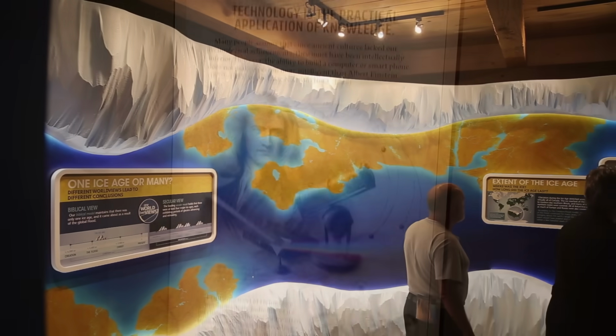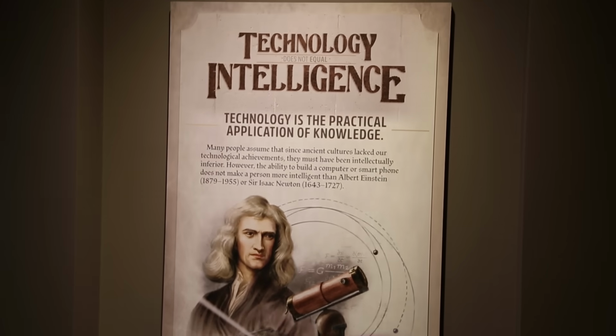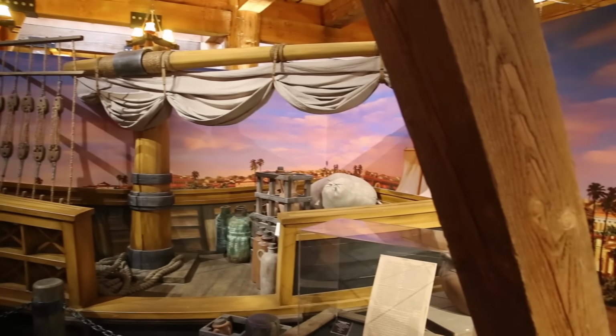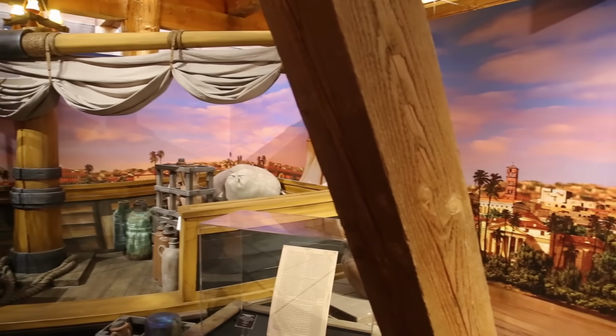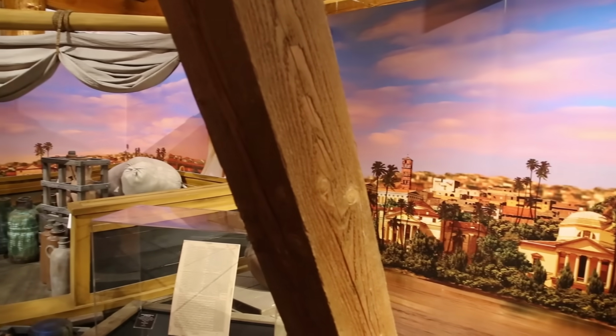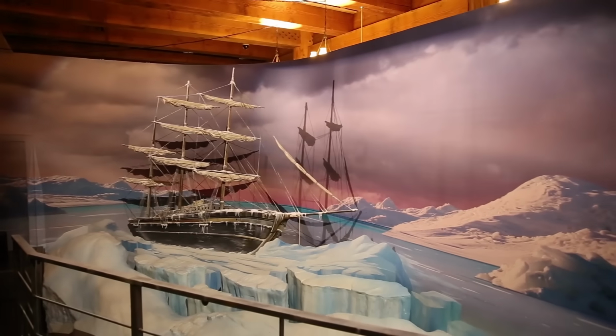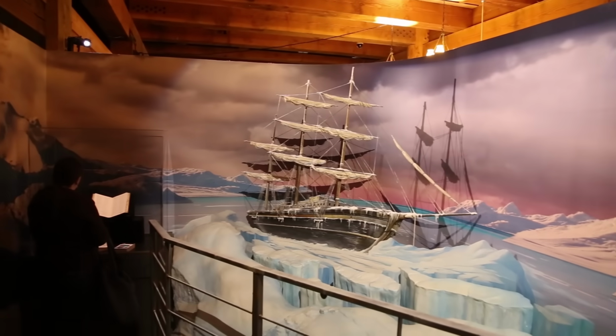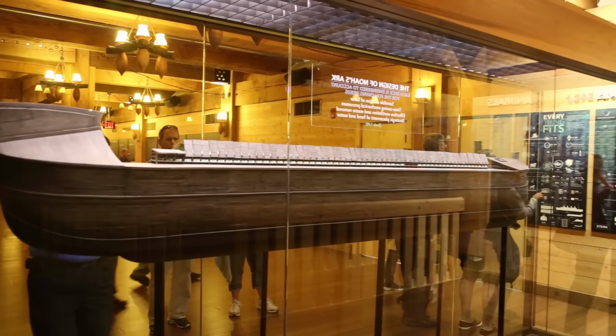There's an exhibit on ancient man, the Tower of Babel, and then finally we get to an exhibit that presents the rainbow. It's called the Rainbow Covenant, which is really the promise that God made that the earth would not be destroyed again by water, by a flood, and it talks about the rainbow.